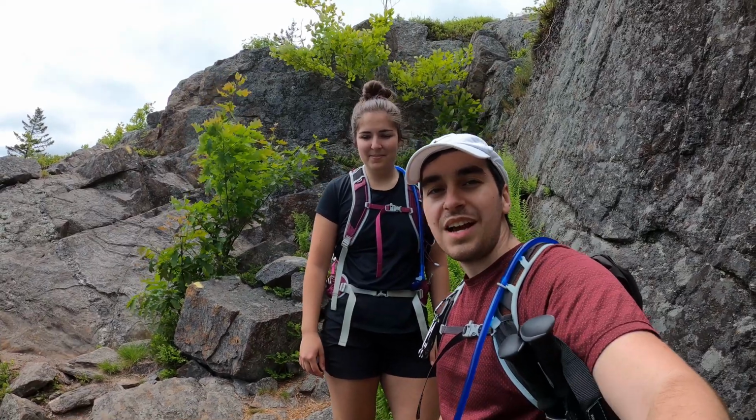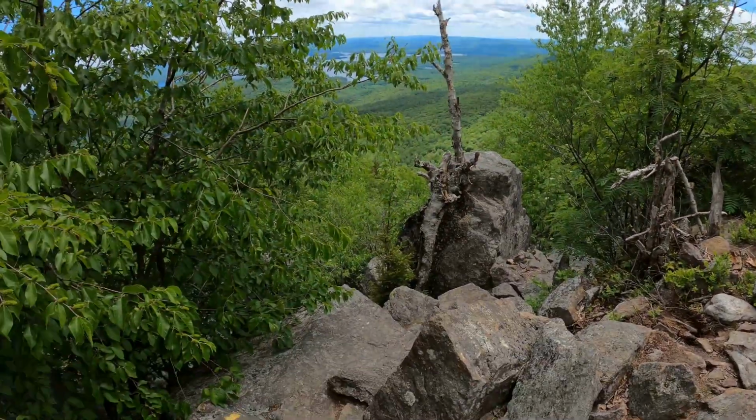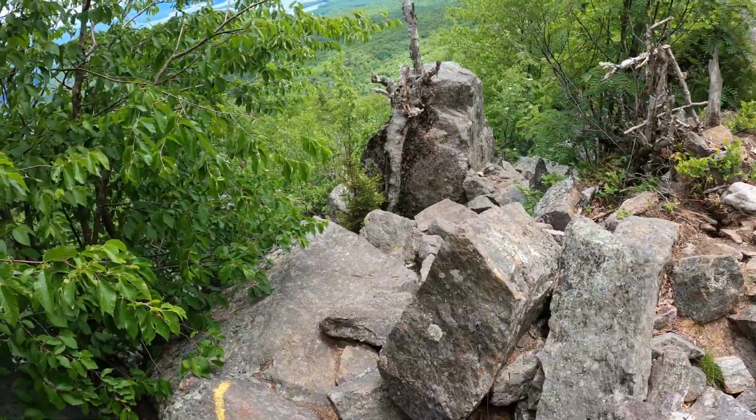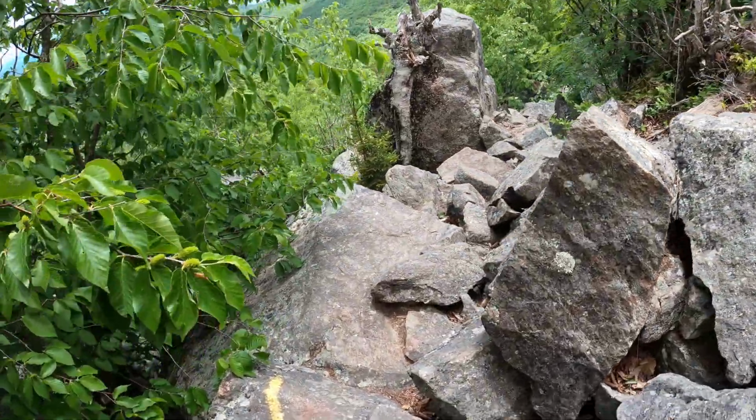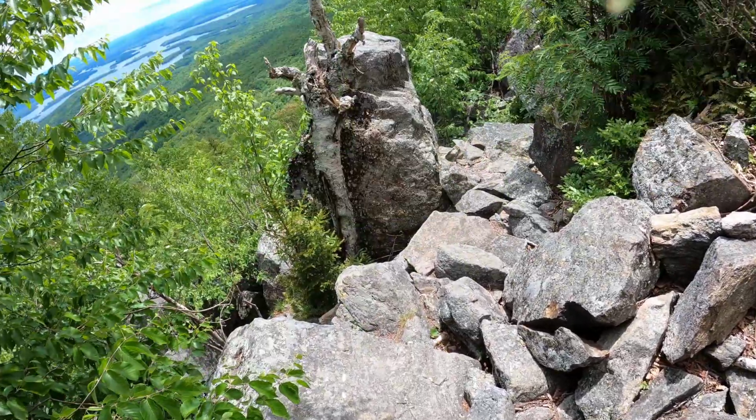We're starting to head down the cave route from the summit of Mount Percival. Definitely a little rough. You can see we just came down there. Now gonna do a little scrambling over some boulders here. Makes sense as to why it's a terrifying 25 trail.